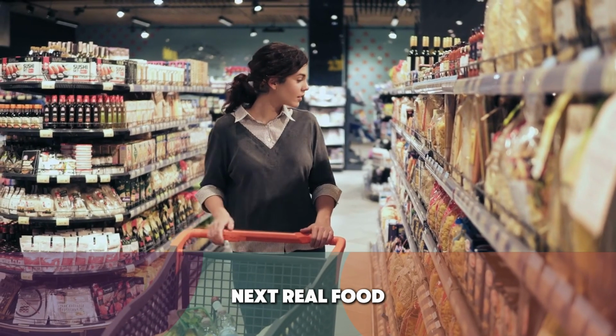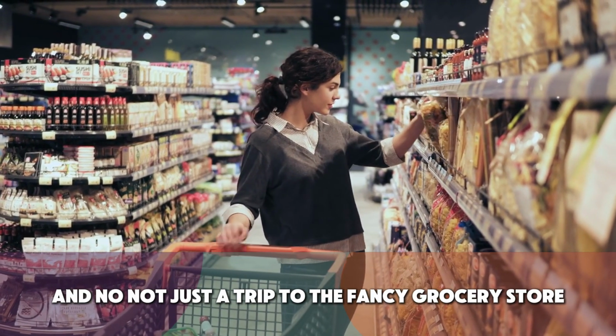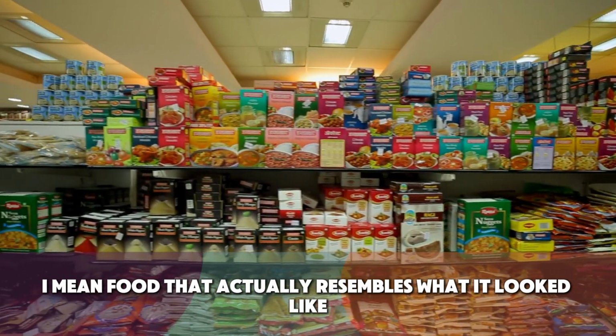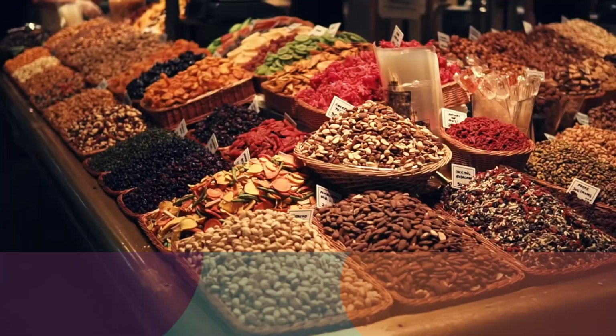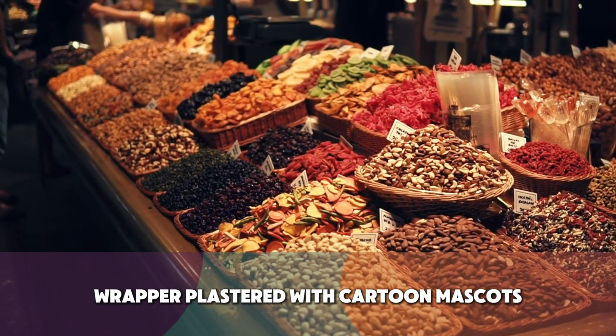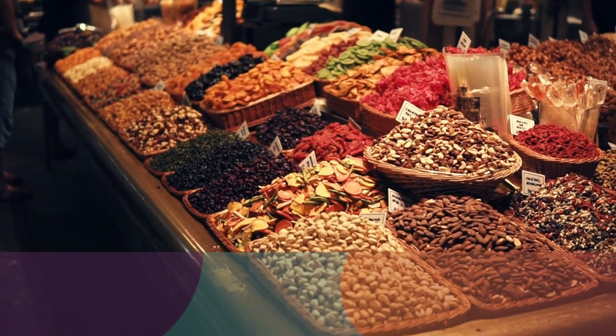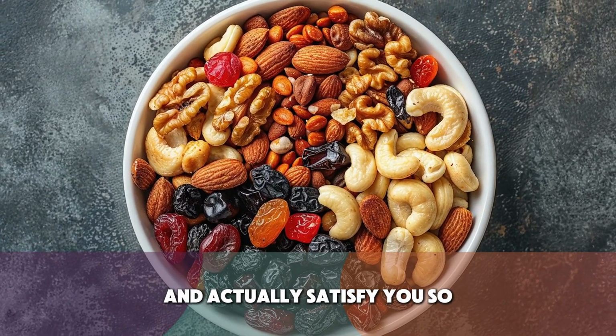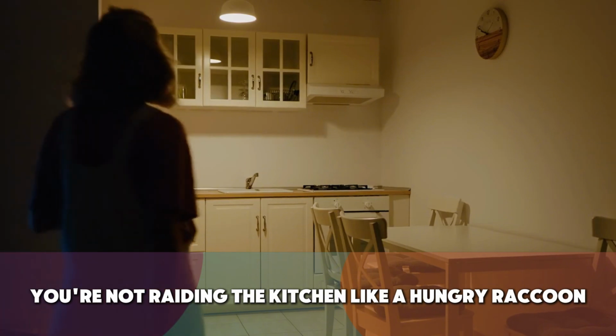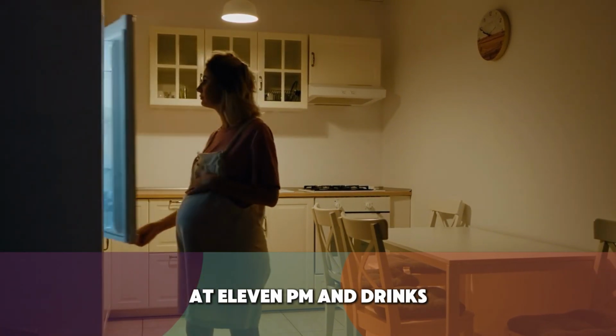Next, real food. And no, not just a trip to the fancy grocery store. I mean food that actually resembles what it looked like when it came out of the ground. Think fruits, veggies, nuts, and seeds. The kind of stuff that doesn't arrive in a shiny wrapper plastered with cartoon mascots. These foods give you fiber, keep your blood sugar stable, and actually satisfy you so you're not raiding the kitchen like a hangry raccoon at 11 p.m.